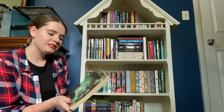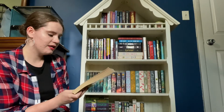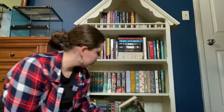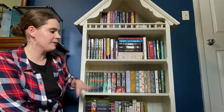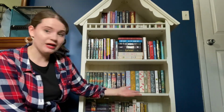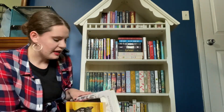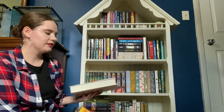This next book here is Tesla's Attic. It is by Neil Shusterman and Eric Elfman. I loved this book. It is a trilogy. I haven't gotten around to reading the rest of the trilogy, but it was a really good book. Actually, my mom got it for me because I loved Michael Bay so much. It kind of had similar vibes, this series here, so I thought I would give it a try, and I did really enjoy it.